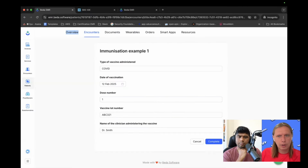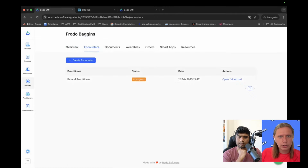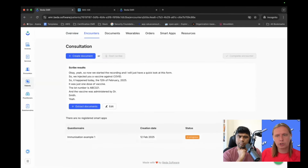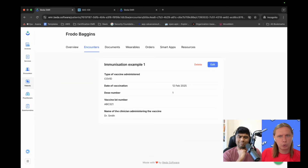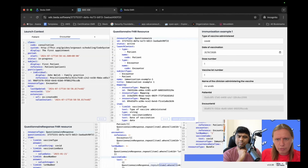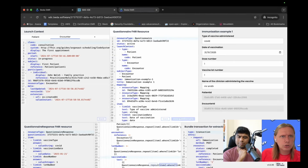Once we complete this document, maybe one more time: the document is created, but it is in the encounter, in progress status. So it's not medical information yet. It's just a draft of the questionnaire. I can review it. I can complete this questionnaire. Once it is completed, we get one more error. Status is required. I'm not sure why it didn't fire here and which status it is talking about.